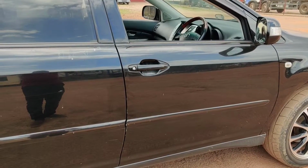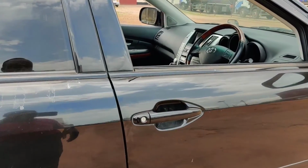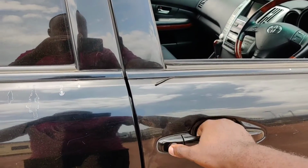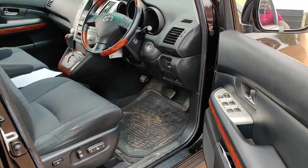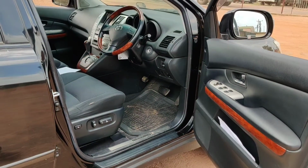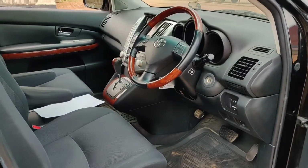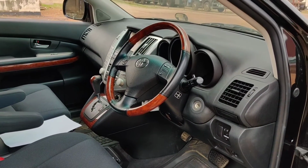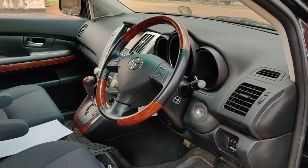Let's get on the inside and I'll show you the very nice features that are on the inside of this car. So when I open the car, you can see that it is very spacious with its wide door, and for people who have a big size like mine, you can easily enter this car. It is not claustrophobic. It is very easy to get on the inside of.